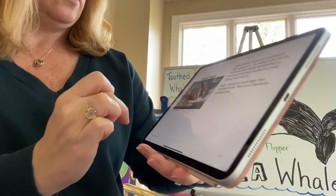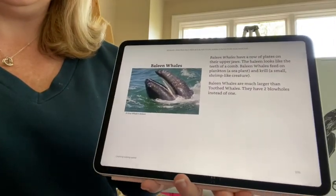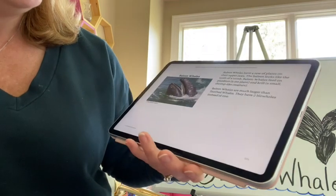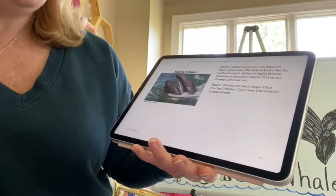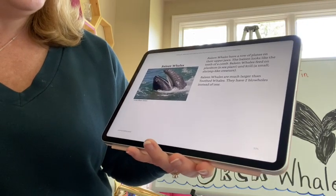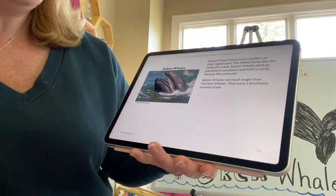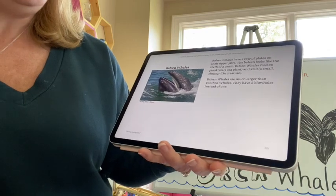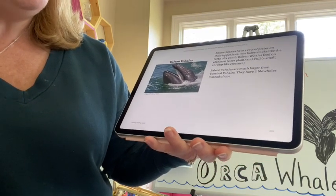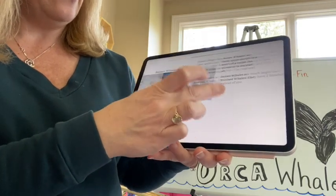All right, here's the other kind, the baleen whales. It says baleen whales have a row of plates on their upper jaws. The baleen looks like the teeth of a comb. Baleen whales feed on plankton, which is a sea plant, and krill, a small shrimp-like creature. Baleen whales are much larger than toothed whales. They have 2 blowholes instead of 1.